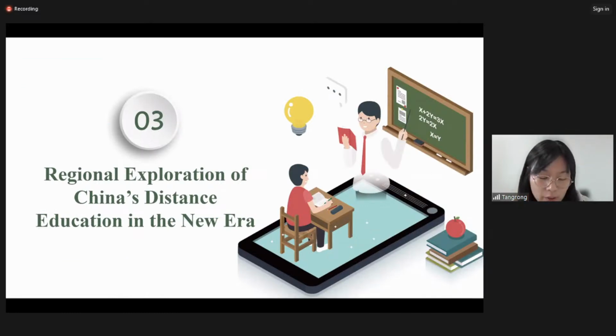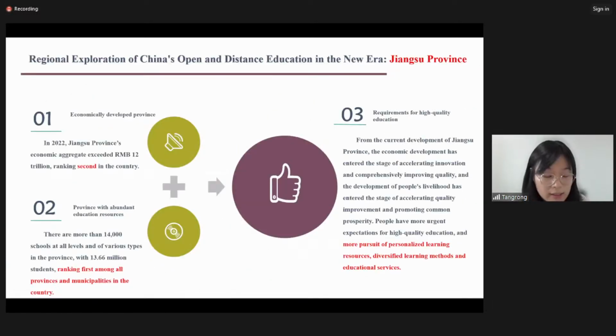The third part, I would like to introduce regional attempts of China's distance education in the new era. As a province with a highly developed economy in eastern China, Jiangsu plays a significant role in the integrated development of the Yangtze River Delta region and has an important position in overall high-quality development of the country. In 2022, Jiangsu's economic output exceeded 12 trillion yuan, ranking second nationwide. Jiangsu is also rightfully known as an education hub, with over 15,000 schools at all levels and over 13 million students, both of which are the highest all over the country.